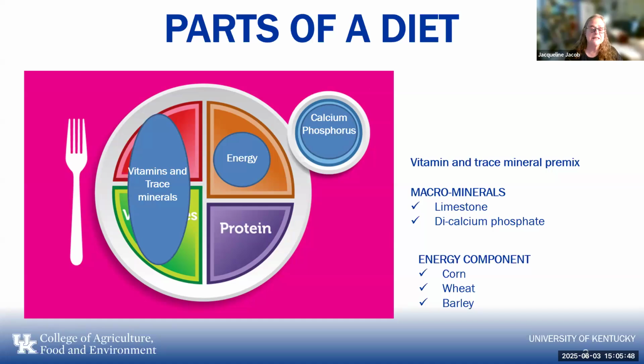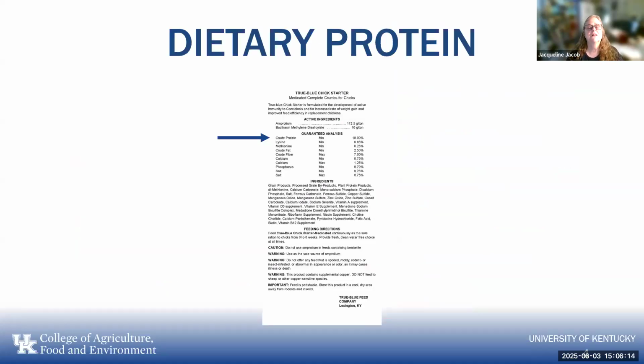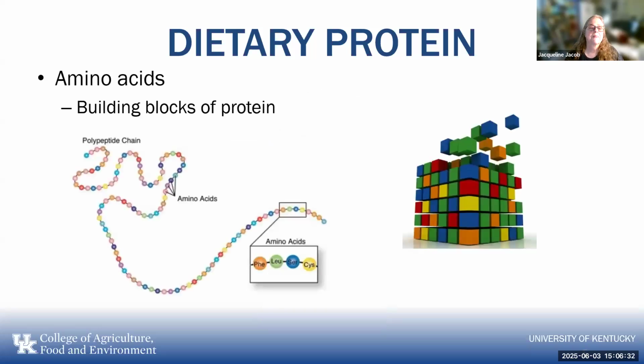And of course, we're talking about protein today, and that provides amino acids. There are a variety of different sources we can use depending on which country you're in. Soybean meal or roasted whole soybeans are most common in the US, field peas and canola meal in Canada, and some other ones in Europe. If you look at a feed label when you buy it, it just tells you crude protein. That in itself does not tell you the quality of the protein. So yes, it's 18%, but what's the quality of the protein? The protein is there to provide amino acids, which are the building blocks of protein.